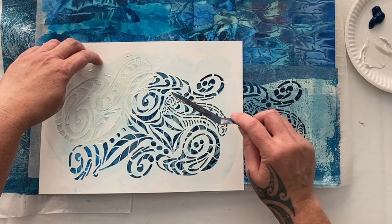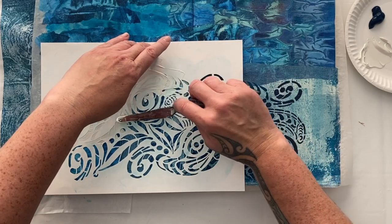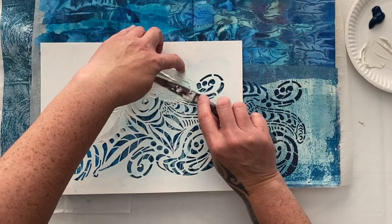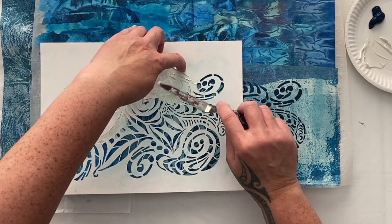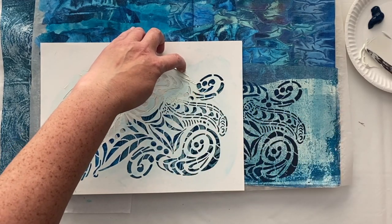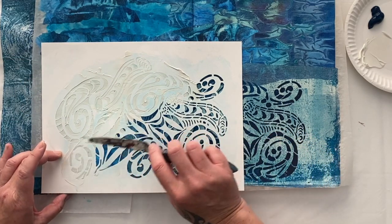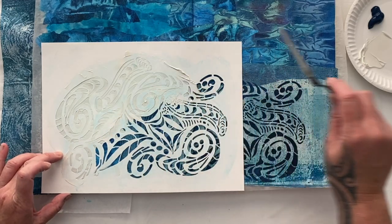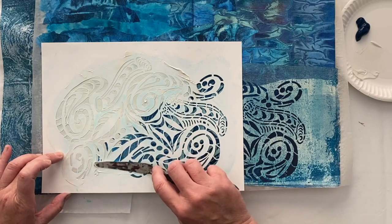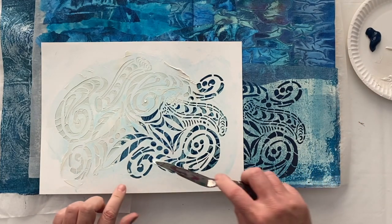Do we want to run it on top of the other one? Why not? I say, why not? Let's just do that. If it doesn't look any good, I can always wipe it off. It'll be okay. Not quite life and death. I've survived worse. Righto. Let's see how. Maybe a bit more. Bit more. Tiny bit left there on the palette.